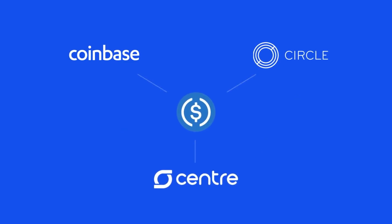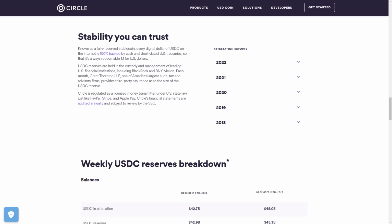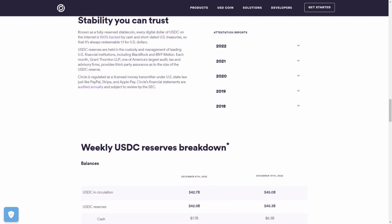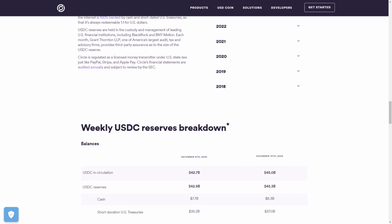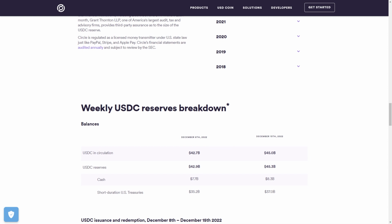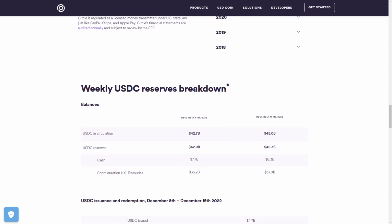USDC has grown rapidly over the past 2 years thanks to its commitment to transparency and stability. A USD coin is only backed by US dollars and US Treasury bonds, which ensures that it can be redeemed one-to-one for US dollars at all times. The funds are custodied by leading US financial institutions, including BlackRock and BNY Mellon, two of the biggest names in global finance.